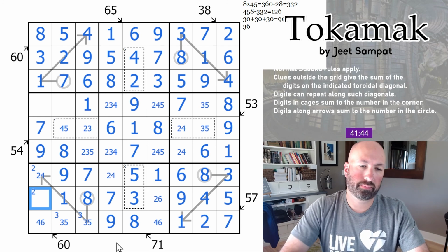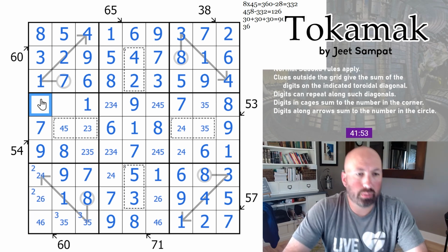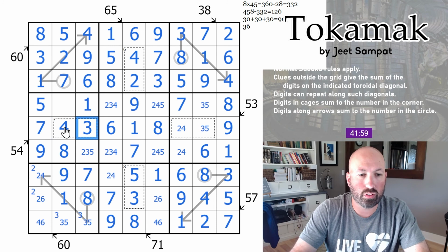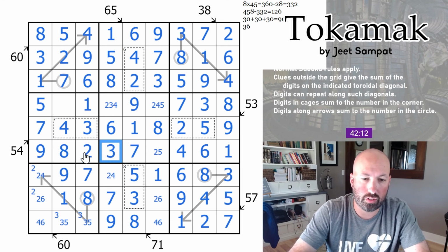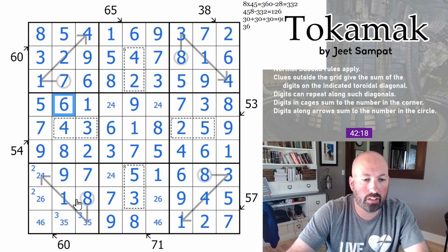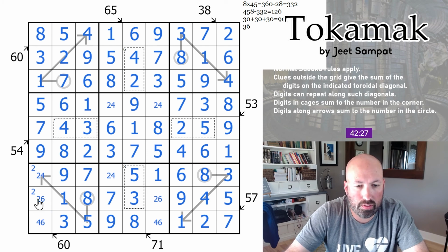3, 5, 2. This is a 2 or a 6. So we have 2, 4, 6 here. 2, 4, 6 triple, which makes this one a 5. And now we finally know the order of our 7 cages here. So 3, 4. These are not 4. This is not 2 or it's not 3 or 5, so it's a 2, because it's a 3 and a 5. 2, 4 pair gives us a 6 here. That 3 gives us the order of the 5 and the 3. And then 2, 6, 2, 4.